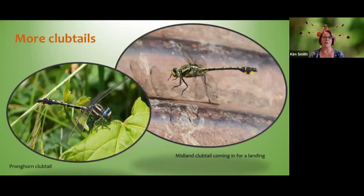And so I wanted to show you a couple more club tails because they're so distinctive. In addition to that clubbed abdomen, notice their big blue and green eyes. This one's got bluish eyes and this one's got greenish eyes. And they have distinctive markings on their thorax and the abdomen. And when you get a field guide, you try to start learning to identify club tails. They're some of the hardest ones to identify. But the field guide is going to refer to the stripes on the thorax by a numbered system.